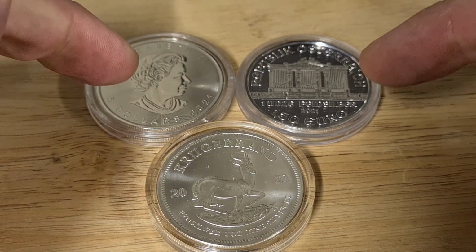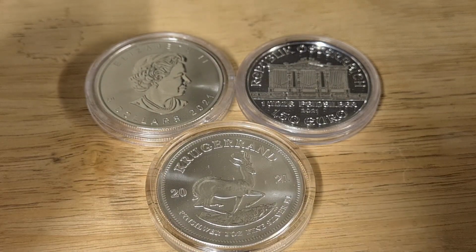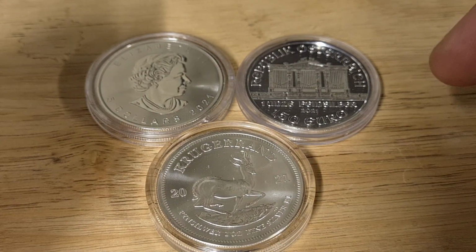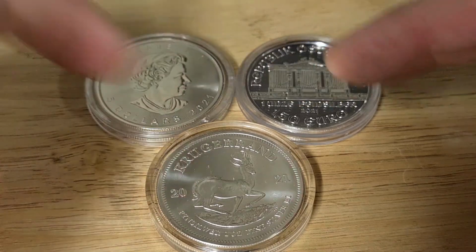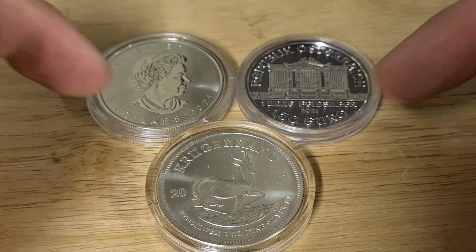But if you're new to stacking, and it's 2021, no, it is 2021, these are some of the few that you're going to be on the lookout for, regardless of year.